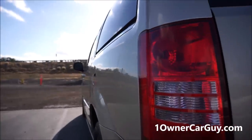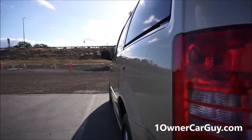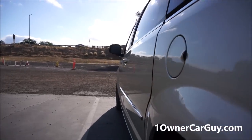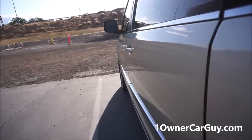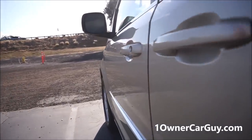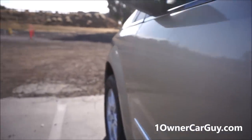I don't want to say there's no dings in this car, but they're really... let's just say there's something I can't see again, because I'm not seeing it, and I am really looking at it. There's a slight ding right there. Thank goodness I found that.